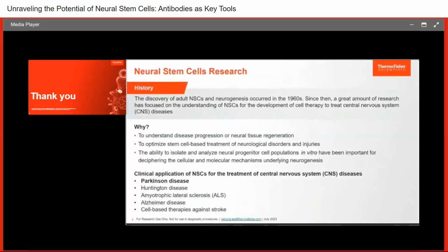We'll get started with a brief history of neural stem cell research. NSCs were discovered in rat brain in the year 1960. Until then, the dominant opinion in the scientific community was that in the mammalian central nervous system, the ability to generate new cells or neurogenesis was arrested after birth. This theory was proven wrong after the discovery of NSCs and neurogenesis, and since then a great amount of research is focused on understanding NSCs for the development of cell therapy in order to treat central nervous system diseases.